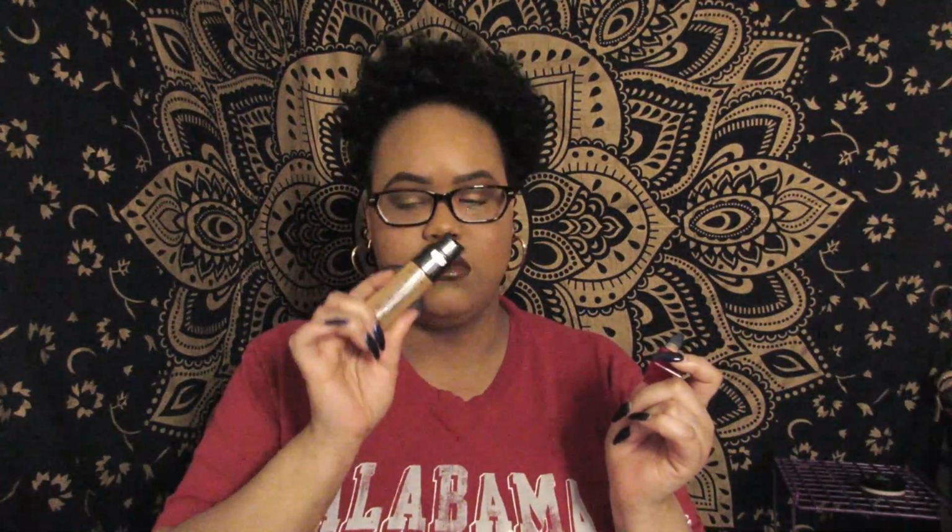It has a scent. If that's something that's off-putting to you because it has a scent, then maybe this may not be the foundation for you. I won't say it's heavy. It's not necessarily heavy for me, but it may be heavy for somebody.